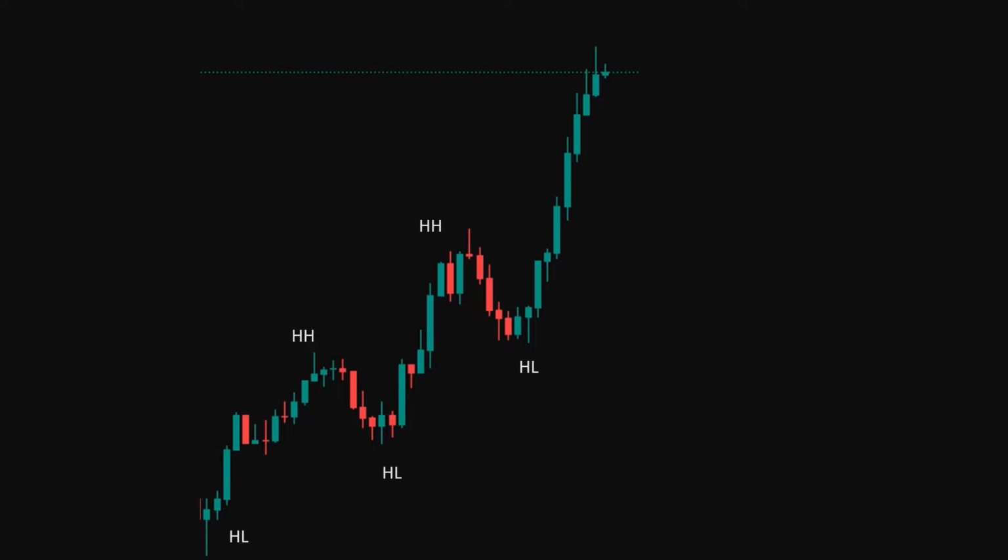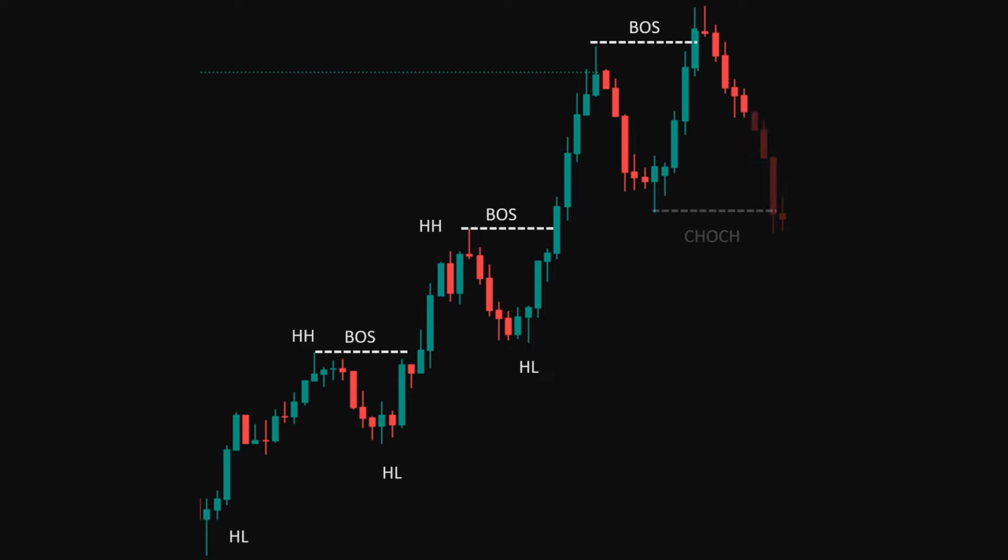Every time price breaks a structure to the upside, it's seen as a sign of trend continuation. On the flip side, when structure gets broken to the downside, it might be the first sign of a trend reversal. But here's where things get tricky for many traders. How do we know if a move is just a pullback or if it's the start of a new leg? Is that dip a true swing low, or just random internal noise that doesn't really matter?